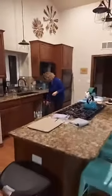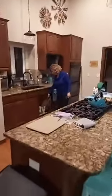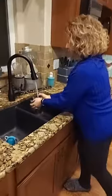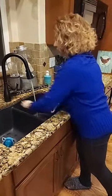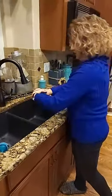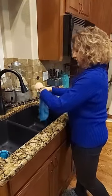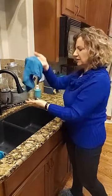And see, this is what I do here. I told you that you need to hang your stuff up. Command hooks are my friend. I just put them on the inside of my doors. So this one's already wet, so I just clean it up for dinner, but I'm going to get it good and wet. Wring it out good. So this is good and damp. You see, it's not dripping, but it's just good and damp.